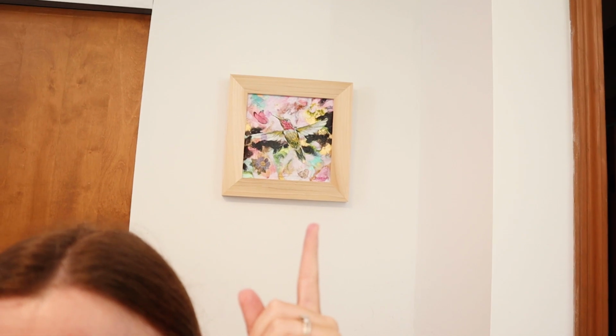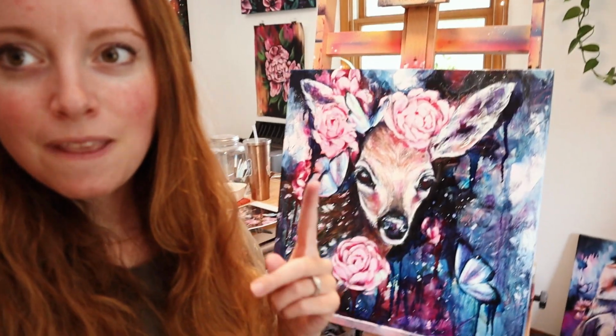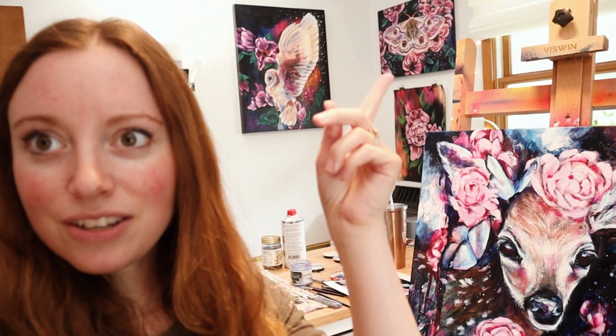This painting up here is now in my shop. But all of my portfolio pieces, like this one and these, are not in my shop yet, but you can always message me on Instagram or email me if you're interested in them. But I do plan on adding them to my shop somewhat soon.